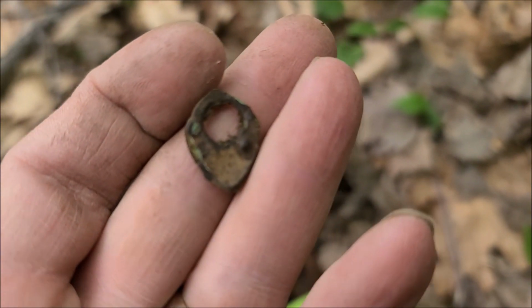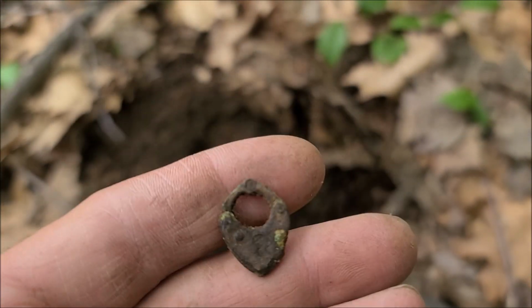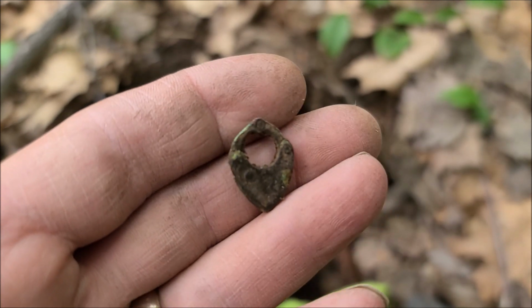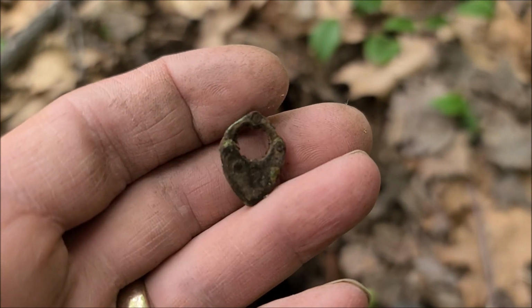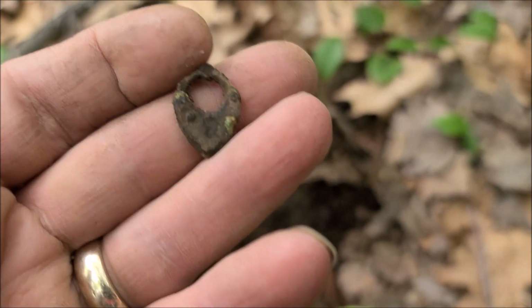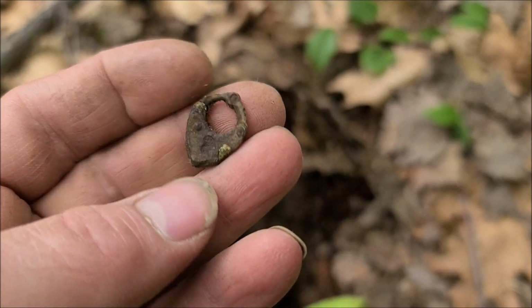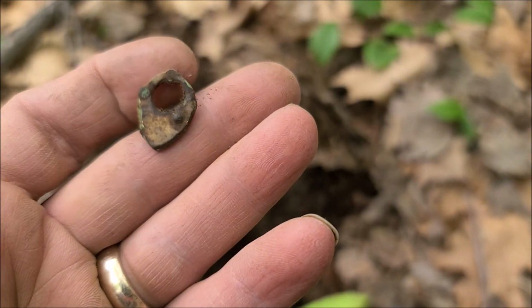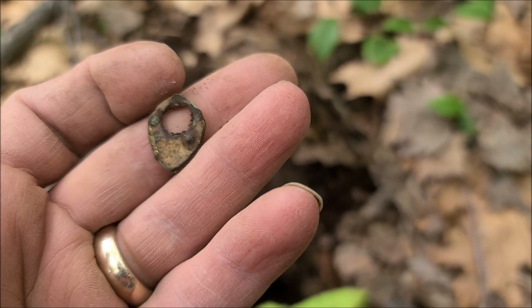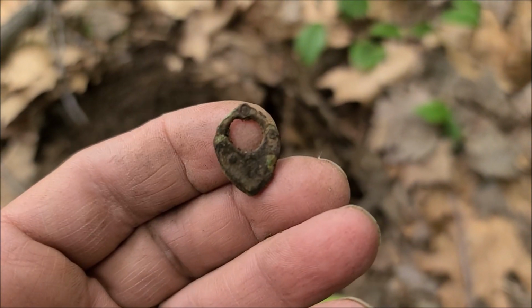Alright, I almost didn't dig this because the signal is so small and choppy. It's either the smallest lock I've ever found, or it's like a charm that somebody put around their neck. So it's got a keyhole right down there, and it's tiny. Cool. Pretty neat. Probably a necklace piece charm. It's old though, very old.